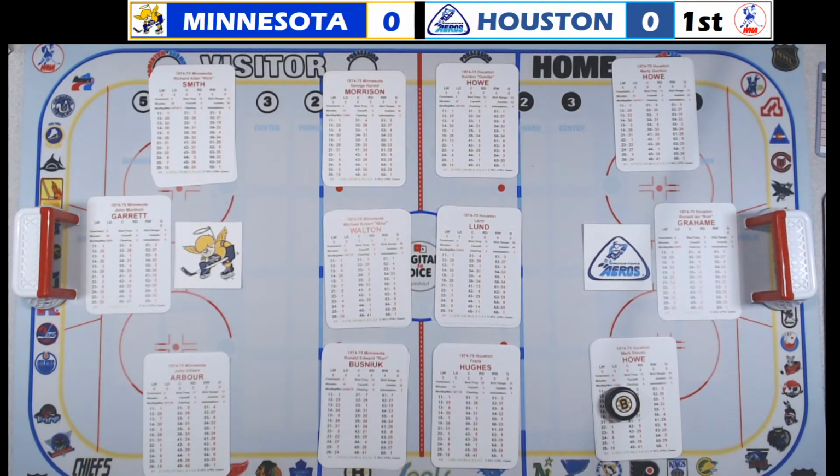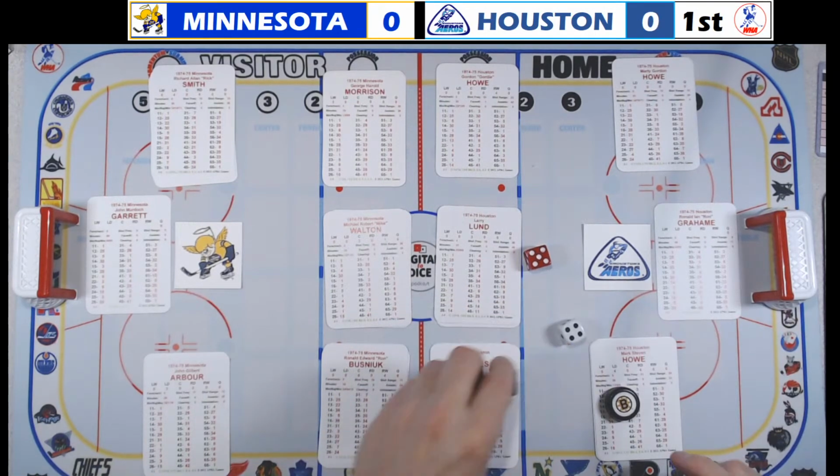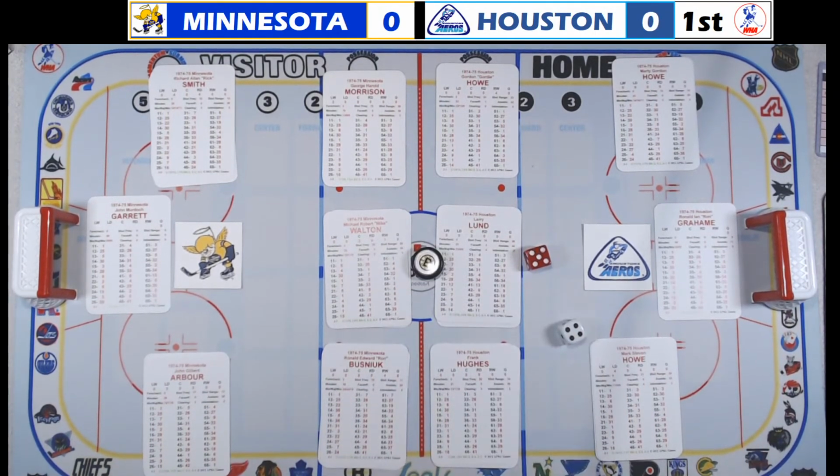So we have a 14 and a 15. I'm going to roll both sets of dice to speed this up. We got a 14 and a 15. No, so there's no penalty, and we just got a neutral zone face-off.